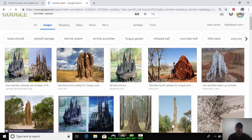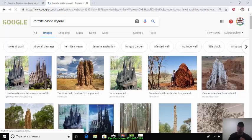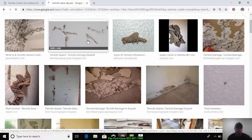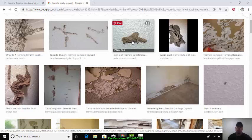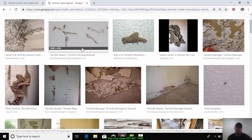Let me see if I get a picture. I don't think it's going to show the termite castle in drywall, but you can kind of get an idea. Here you go. This is real common right here. See this little dirt thing? You'll see in your wall a little pinhole or a little dirt coming out, and that's called a castle. That's where they've actually exited. That means they're all inside that wall.